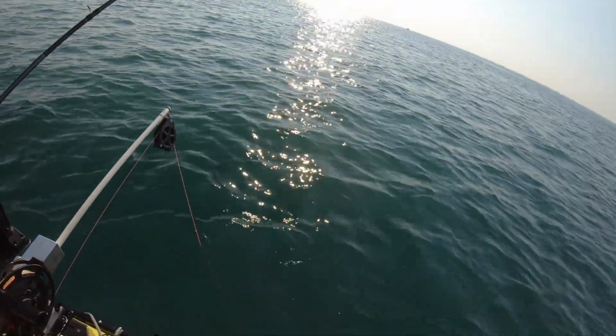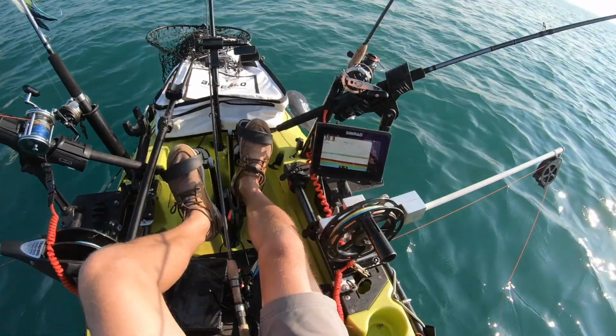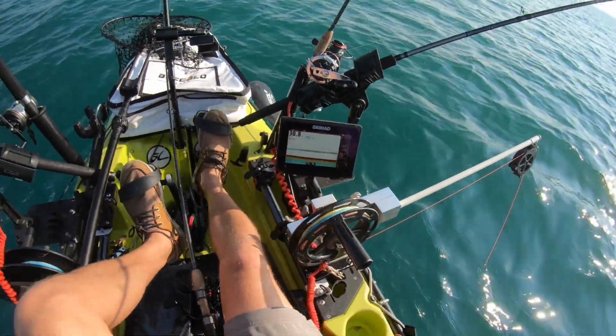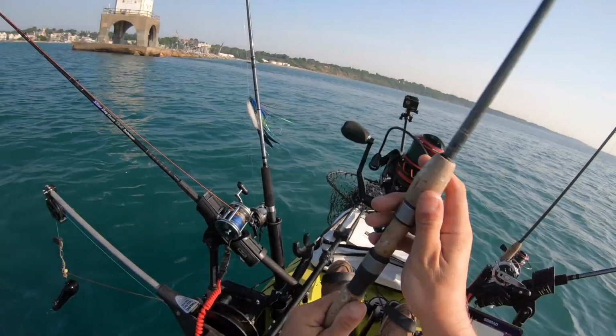Well, we were out there a couple miles out and it was getting a little choppy, so came back in here to the harbor and seen a little bait with this west wind and hoping that there's some fish that might take some shallower presentations or even a jigging spoon. So let's go at it.